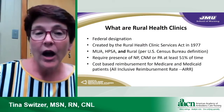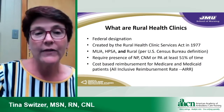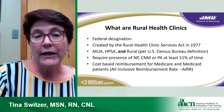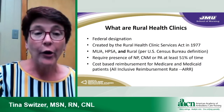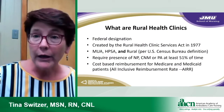They were created by an act of Congress in 1977. They have to be in a HPSA or a medically underserved area, and it has to be a rural area. It requires the presence of a nurse practitioner, CNM, or PA at least 51% of the time that the clinic is actually open. And it gets cost-based reimbursement for all of its Medicare and Medicaid patients at the all-inclusive reimbursement rate.